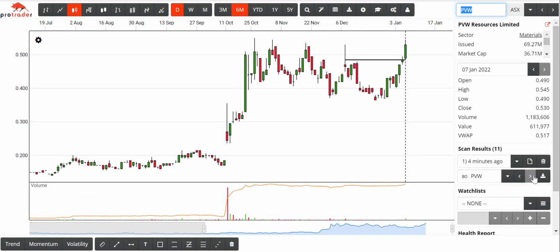This comes up a bit too. That sort of, again, needs a pullback. That's looking okay at this level. Probably a break of 55 might be a little bit more comfortable. Nice round number, and it's cleared all of the wicks as well.